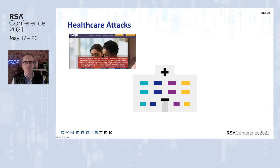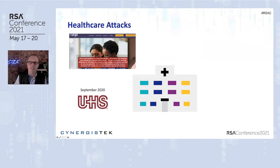This is the first of what we now know as double extortion. In other words, pay up or we're going to release your data. Then we move to UHS. Now, UHS occurred in September of 2020. And up to this incident, attacks on healthcare were generally limited to a hospital or a clinic or an office at a time. Not that these attacks did not historically have a significant impact, but again, the blast radius was, well, relatively small. Understand, targeting is not random with these groups.